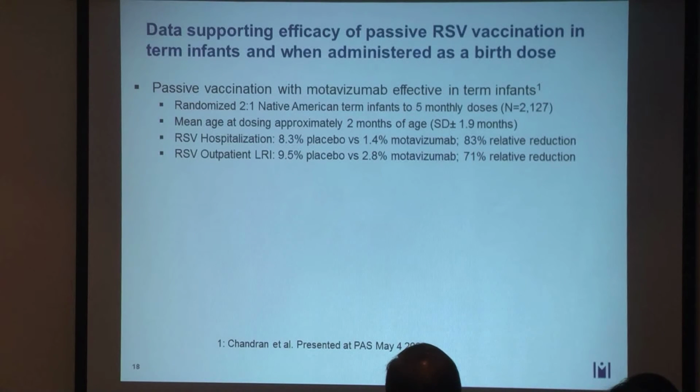So why do we think giving a monoclonal at birth to a term infant would actually protect these infants at all? This isn't the way this molecule was used before. We had previously conducted a study in Native American term infants where they received 5 monthly doses during the winter time. This was a pretty large study of over 2,000 infants. But it was given during the winter, like palivizumab is given currently. And what we saw was an 83% reduction in hospitalizations and a 71% reduction in outpatient lower tract illness. So this, in our minds, gives us some evidence that a passive vaccine given to term infants will protect against lower tract illness as well as hospitalization.